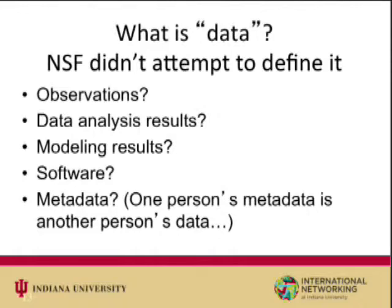Look at the phone records that the NSA have been collecting, right? That's just metadata, right? You shouldn't be worried about that at all. No, not at all. It's just metadata. Well, hey, that's pretty good data to me.